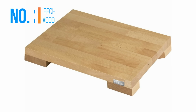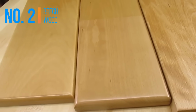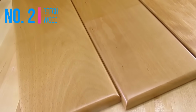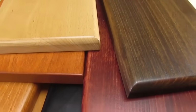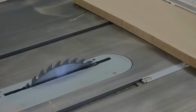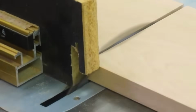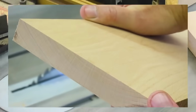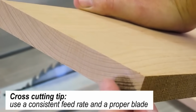Number 2. Beech. This special type of closed-grain hardwood measures an impressive 1,300 lbf on the Janka hardness scale. This type of wood is food-safe, which makes it ideal for use in the kitchen. Because the grain is especially tight, you won't have to worry about the wood absorbing water and becoming warped. For many people, the hardness and durability of cutting boards made of beech is just right.